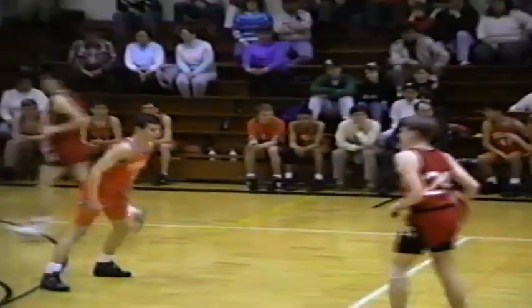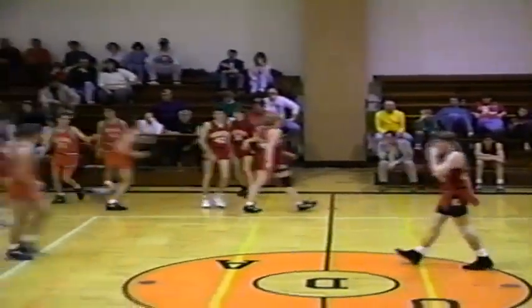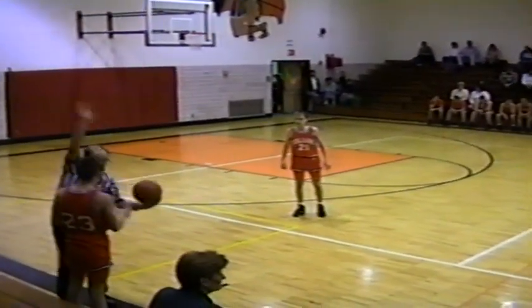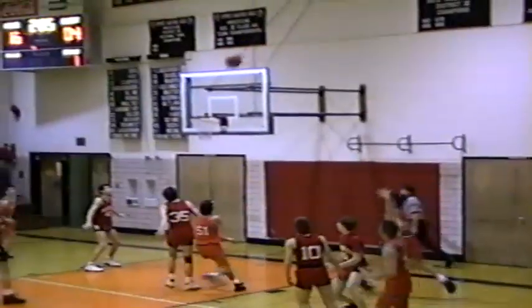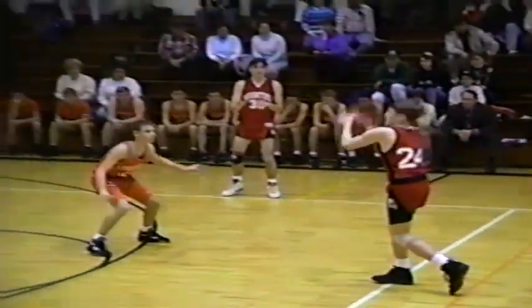And back come the Mounties. Ooh, a walk. He wanted to pass it over here in the wing. It was covered. And UD sends in Kissinger and Schmick to replace Shadle and Kucker for UD. Here's a shot by Andy from over here for three. It's good. Andy Motter hits a three. Smiles on these guys. Even that brought a smile from Andy.